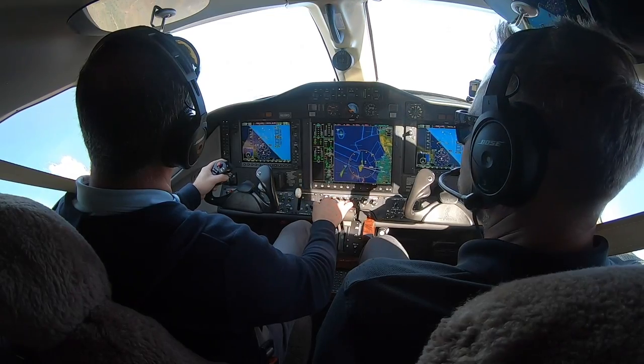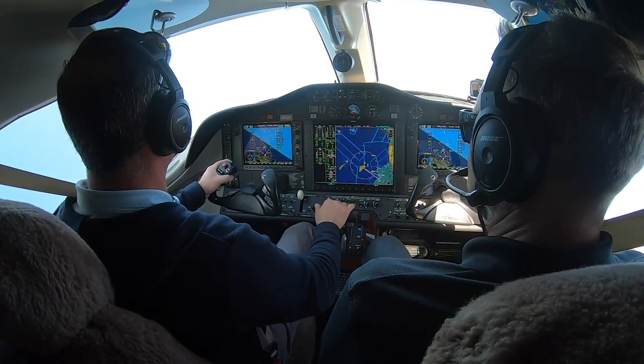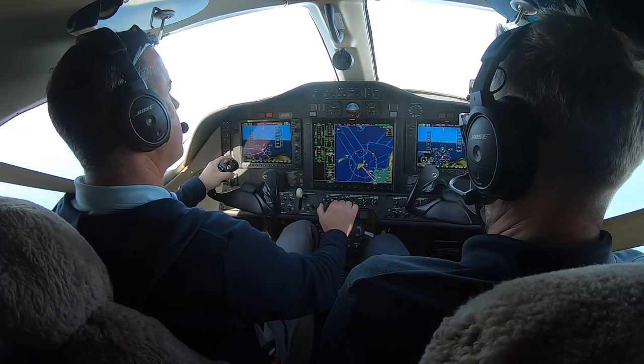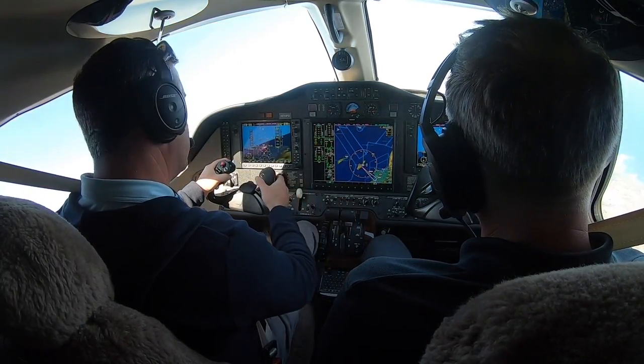Leave a little bit of forward stick. Maybe come back on the power just a little bit. There you go. Push the stick down. Perfect. Maintain 5,000.